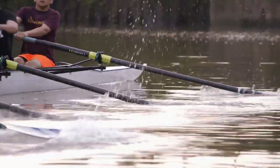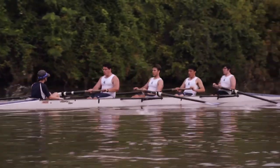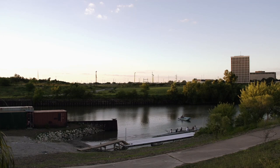We were practicing out of a boathouse in Seabrook. It's called Bay Area Rowing Club. They're a great club, but it was just not practical for our purposes. We were driving 45 minutes one way to get out there, and we just wanted to be able to move to an area where we would be safer. It would be safer driving. I mean, we have a 15-minute commute now.